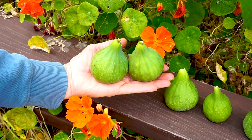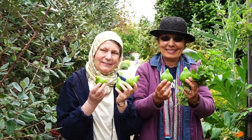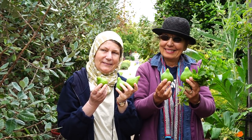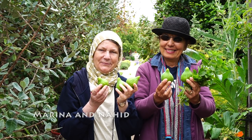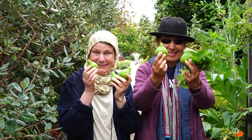Look at the size of those. Those are the desert figs. So these two ladies happened by and they were talking about my fig tree and I noticed that my figs were ripe. And so they're the lucky beneficiary of some beautiful figs.